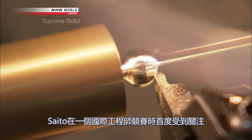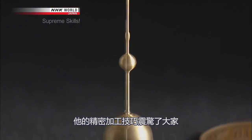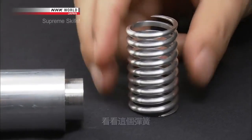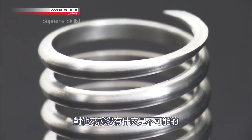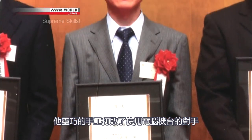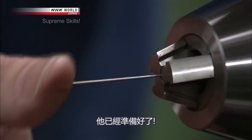Saito first attracted attention in a national engineering contest. His skill at precision processing astounded everyone. Look at this spring. Saito fashioned it from a solid block of metal. For him, nothing is impossible. His manual dexterity has beaten rivals who use computer control. This will be the first time Saito tries to drill a pencil lead. He's fired up and ready to go. I believe in myself. I'll find a way to do it.